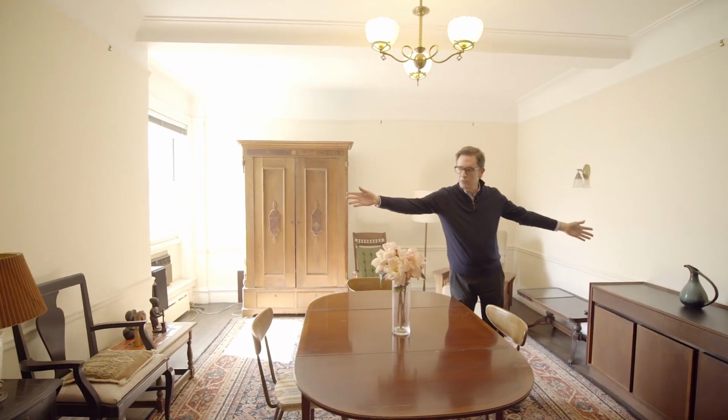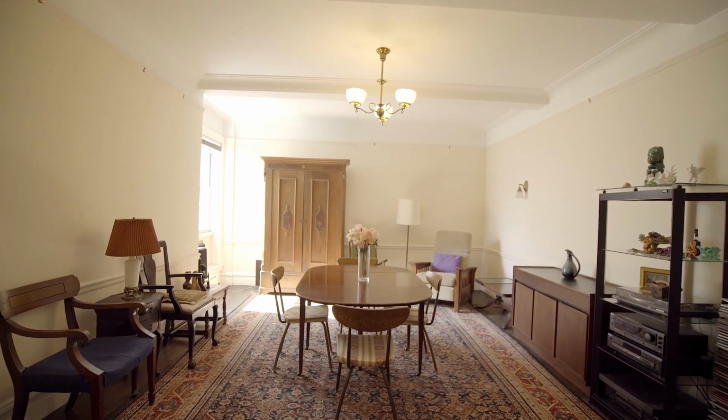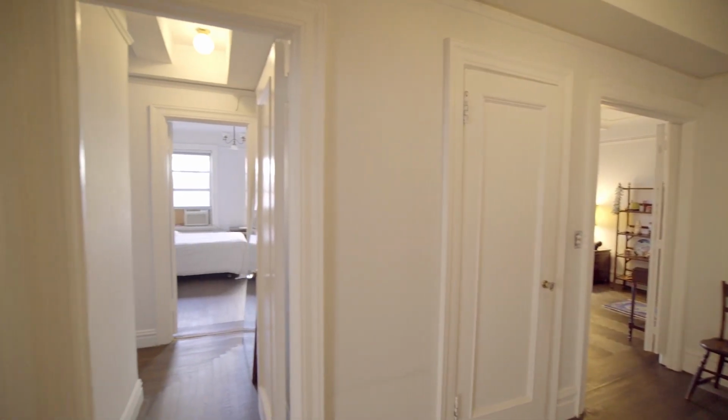Divide this formal dining room, you have a great 3rd bedroom and a separate dining area too. That's right, divide the large formal dining room and you can redesign it with an entrance to be in the bedroom wing. Of course, with board approval. You know what's really great here?